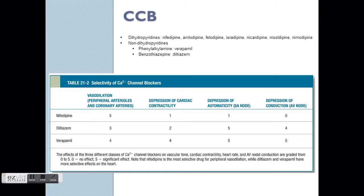Right, so as what you have learned previously, CCB is divided into two main groups, which is the dihydropyridine ones. They're divided based on the chemical structure. So the dihydropyridine ones are the dipines, right? And also the non-dihydropyridine ones, which include the verapamil and diltiazem. For the use of angina, you actually need something which acts more directly on the heart itself. So therefore, verapamil and diltiazem is more useful in the context of angina.